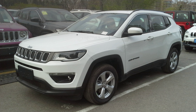Second generation MP, 552, 2016–present. The second generation of Jeep Compass debuted on September 27, 2016 in Brazil and at the Los Angeles International Auto Show in November 2016, replacing the Jeep Patriot and first-generation Compass, sharing a stretched platform with the Renegade.